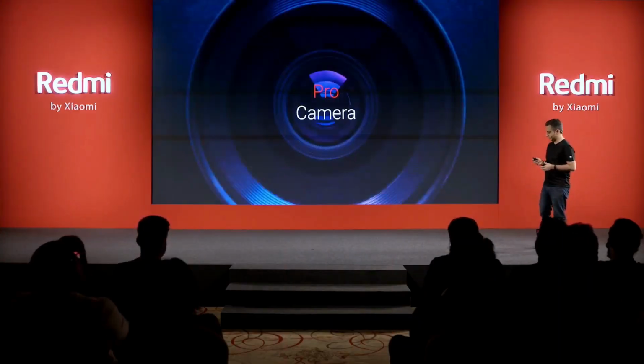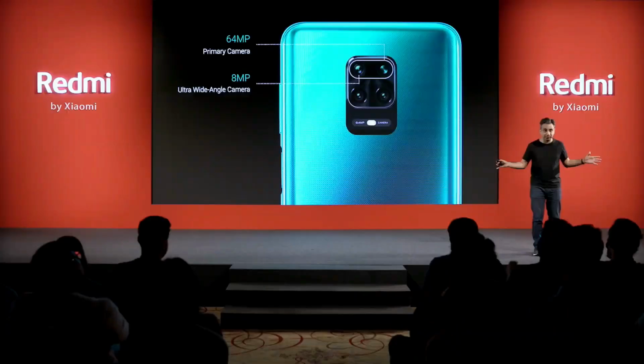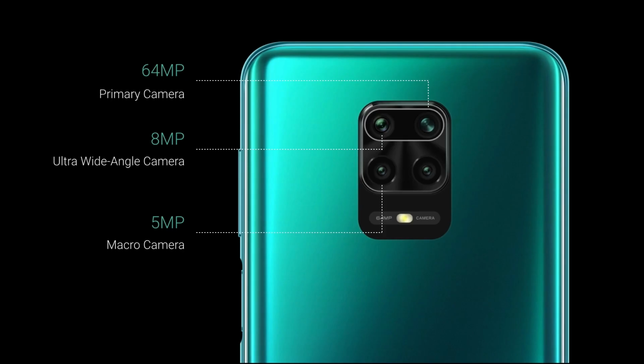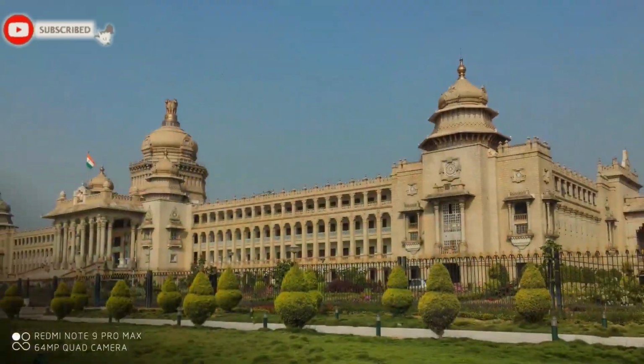Now Pro cameras, as you would have guessed, of course, we've got 4 cameras at the back. You've got a 64 megapixel primary camera, you've got an 8 megapixel wide angle camera, a 5 megapixel macro camera. You get another depth sensor to get those portrait shots. I'll show you a couple of images shot on the Redmi Note 9 Pro Max. Ready? But the reason why we took this is not just because of the amazing colors. The actual image is a lot bigger.